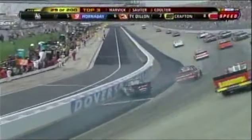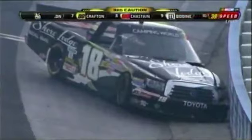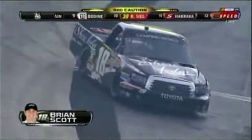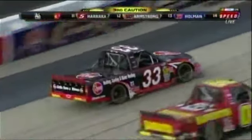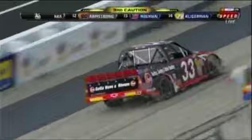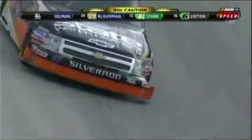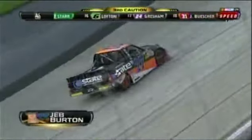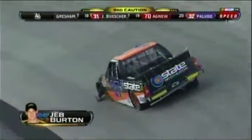Brian Scott in the 18 trying to stop before he gets to that inside wall. It looked like Cale Gale got sideways. I'm not sure if there was any contact that precipitated that, but I believe the first thing I saw was Cale sideways. I believe if we go inside of Jeb Burton's truck, we're going to see maybe those two arguing a little bit over space. They were really close together, and Jeb possibly got into the back of Cale Gale's truck. We'll have to see it again. I just caught it out of the corner of my eye.